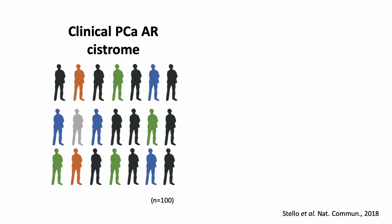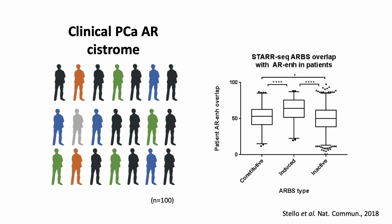The AR does not bind at the exact same site in every single patient. So if you take a population of 100, you see slightly different binding sites in each patient. If we look at where the binding sites occur, we find that the inducible ones tend to be more conserved. If you're scoring the homogeneity within the population, generally the induced active enhancers are more commonly found across all patients than the inactive or the constitutively active ones.